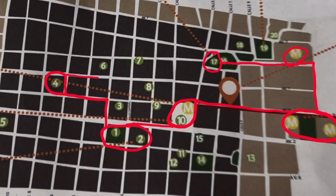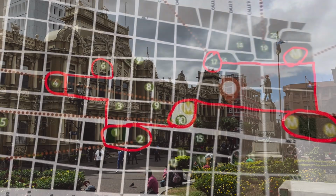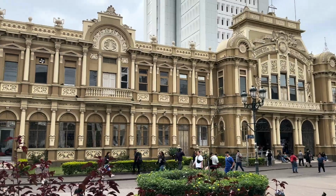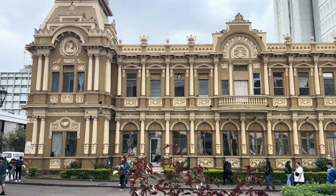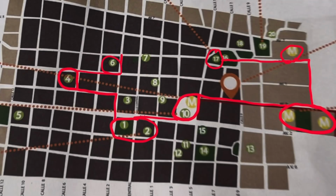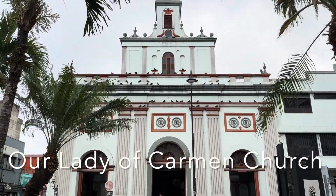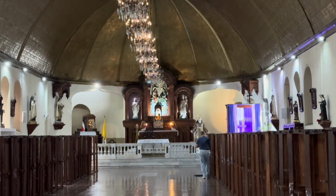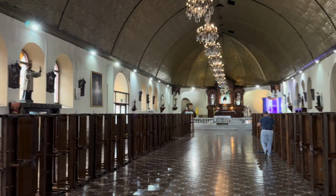From there, we'll head east 2 blocks, and we'll stop to admire the beautiful exterior of the 1917 Postal Building. Another block and a half east brings us to Nuestra Iglesia Señora del Carmen. It's had to be reconstructed after earthquakes, but its origins date back to the mid-1800s.